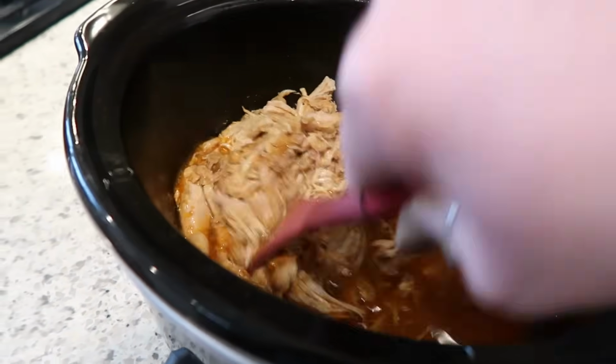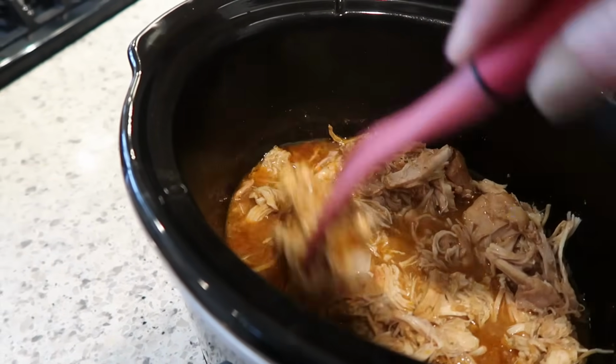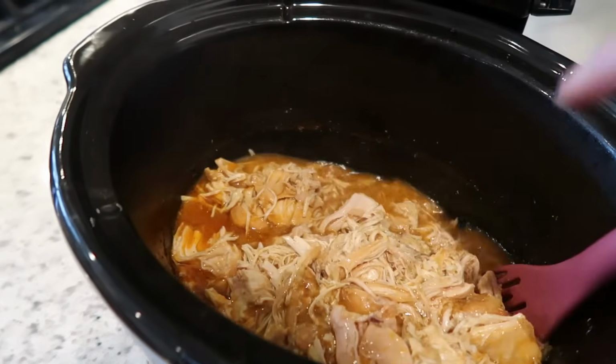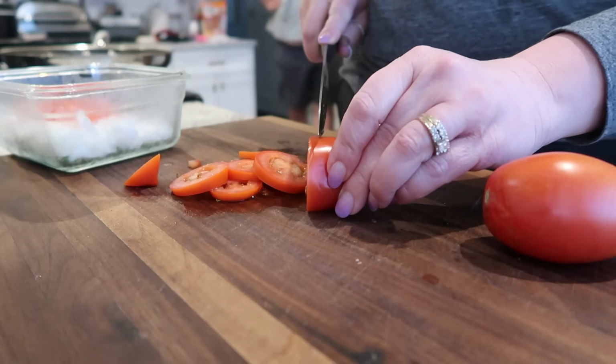I used the copycat recipe, or kind of like a version of it, from the Top Secret Recipes website. I don't think this was an exact dupe, so if I make this again, I'm definitely going to play around with the chicken part a little bit, but it was definitely good and it did the job of chicken tacos that were way less expensive and better than Taco Bell.